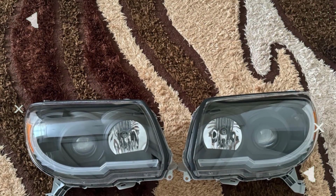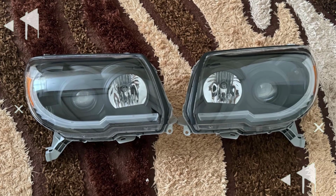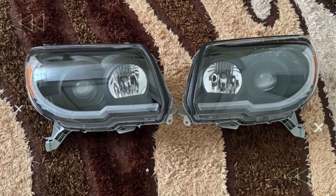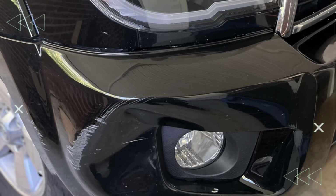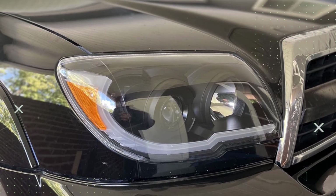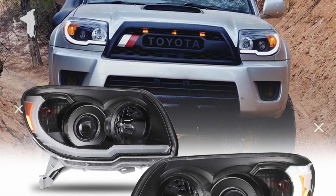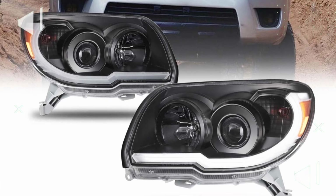The projector lens technology provides a focused and uniform light beam, dramatically improving nighttime visibility compared to stock reflectors. Users report enhanced road clarity, especially on dark rural roads or off-road trails. Installation is straightforward, a plug-and-play process that fits directly into the factory mounting points.